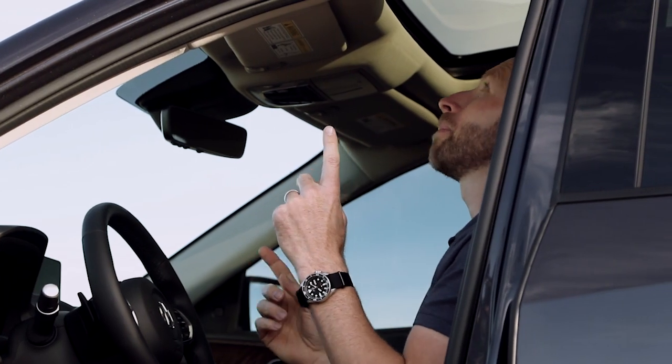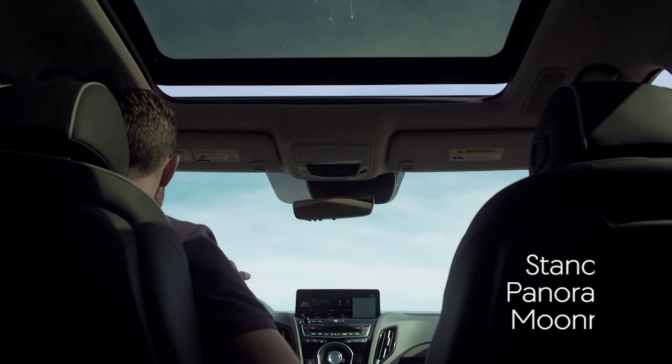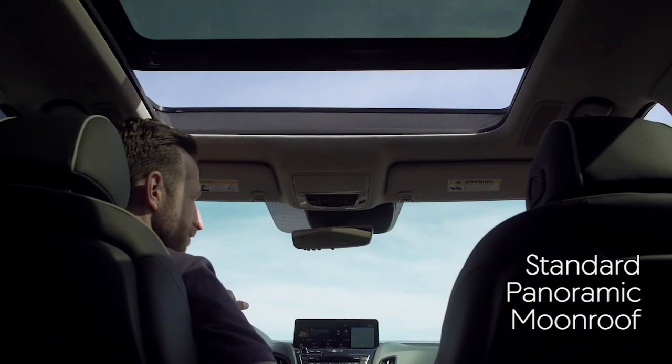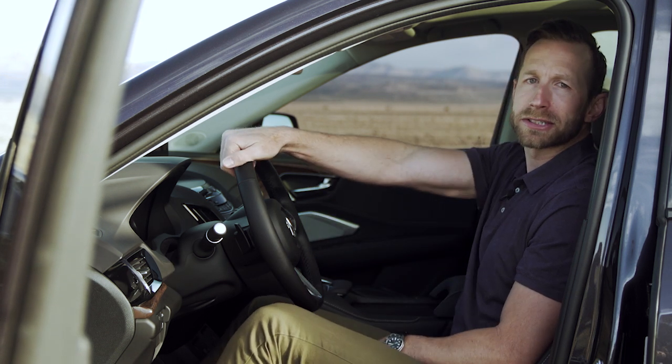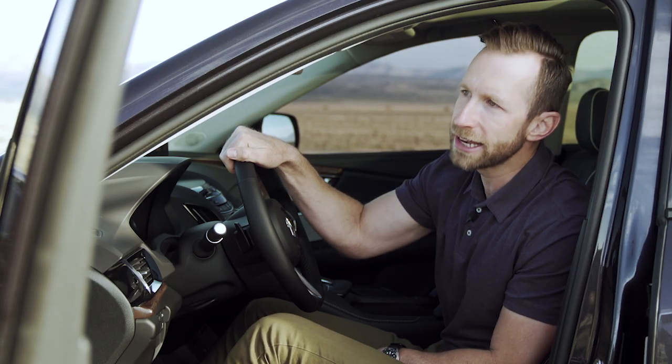And look up, it's a bird, it's a plane. No, it's a giant panoramic moonroof, which comes standard, by the way. All this is based on Acura's precision cockpit, and I think it feels like first class. Of course, I don't really know what first class feels like because they flew me coach. Yeah, you did. But I'm okay about that.